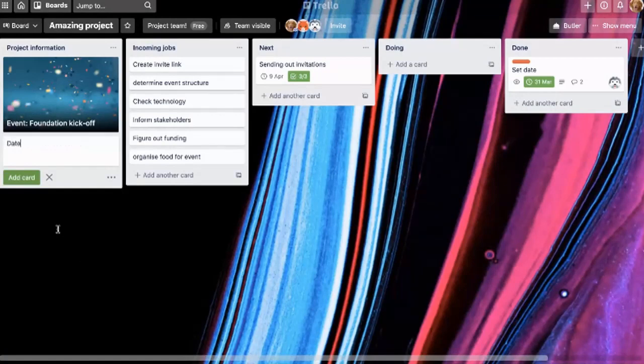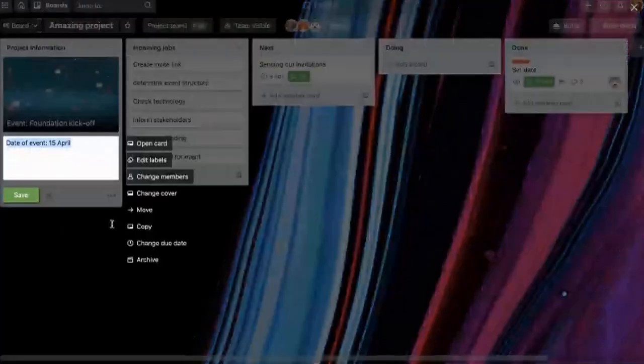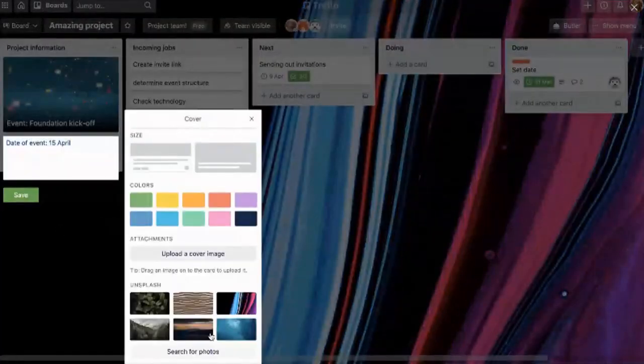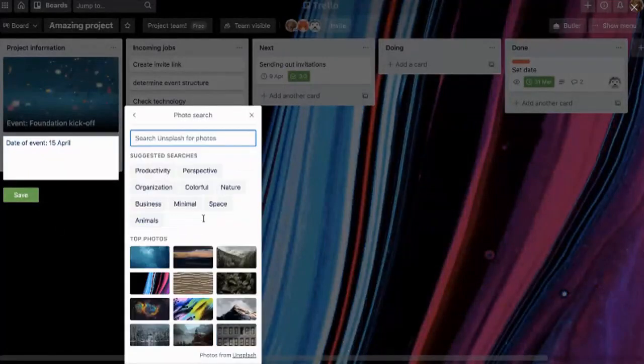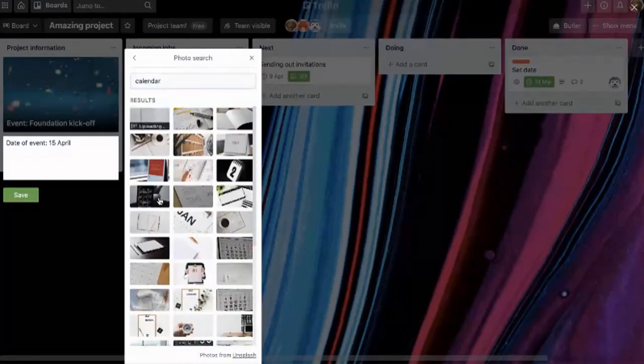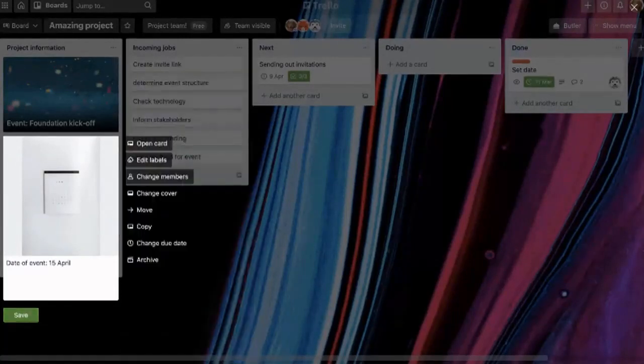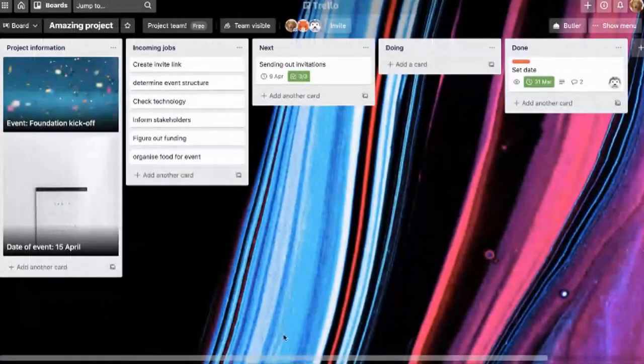As we know, Taco, my boss, just decided on the date that this is happening. So I think that's important information. I'm going to put that here in this column, just so it's easy and visual for people to see when they enter the board. I'm going to add another cover to that one, just because it's useful. Great, and then we can see the date of the event.